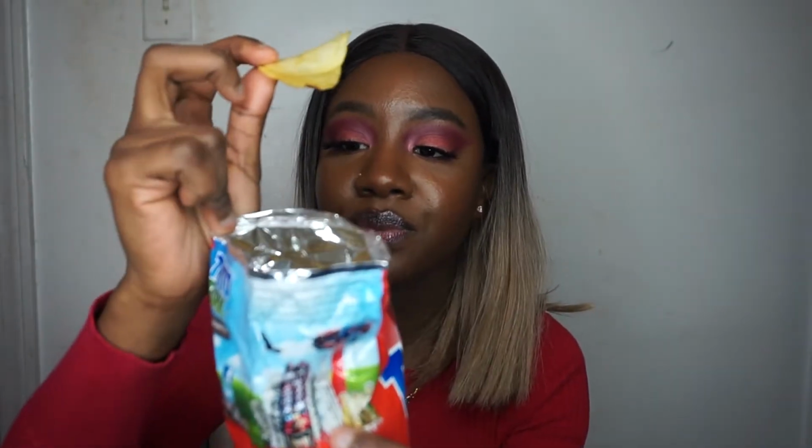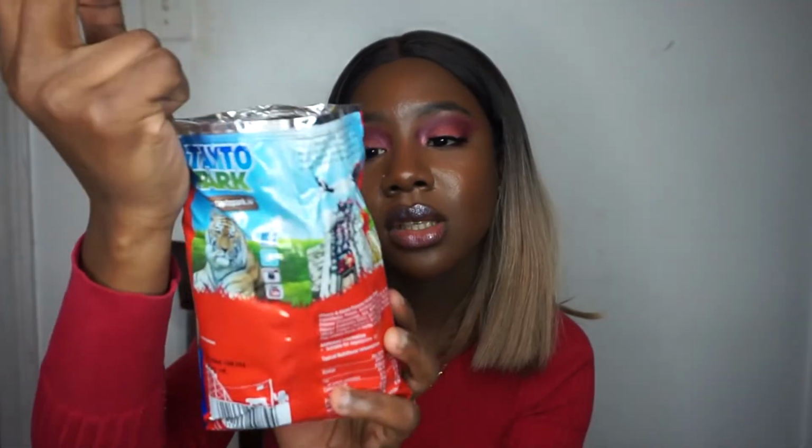This is the one with the, what is this called? Tato. Oh shit. I was saying give me some. So it went that way. My sister picked it up, so whatever. But yeah, that one actually tastes way better than the first one. Okay, next.